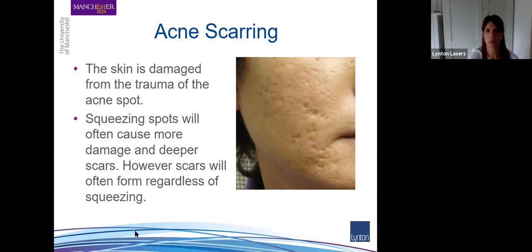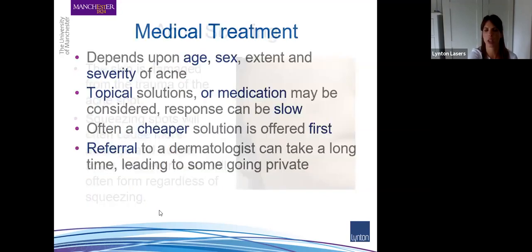Okay then, so as I say, I didn't want to talk too much about scarring, but I think it is important, and I think a lot of people do want to know more about it. So first of all, we're just having a very quick look at medical treatment. Typically somebody goes to the GP and they can recommend various things. It depends on the age, whether they're male or female, and also the severity. So typically a topical solution will be recommended, and they may look at an oral medication as well.